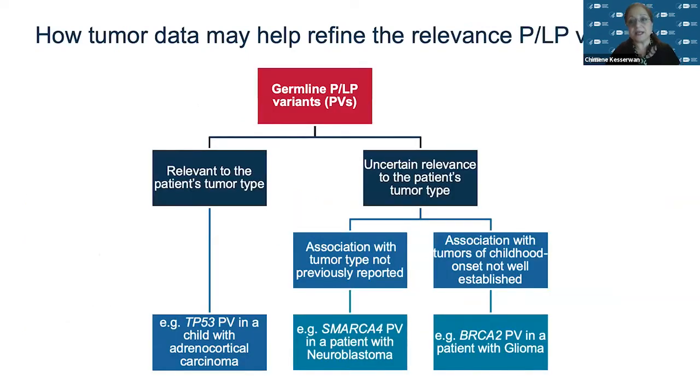Yet, one question remains to be addressed: how tumor data may help to refine the interpretation, i.e. the relevance of germline variants relative to the patient's tumor in question. Germline pathogenic variants can be stratified as either relevant to the patient's tumor type or of uncertain relevance to the patient's tumor type. For example, if you have a patient with a TP53 variant, this patient is a child and has adrenocortical carcinoma, this pathogenic TP53 variant is considered relevant to the tumor type. Whereas if we find a SMARCA4 pathogenic variant in a child with adrenocortical carcinoma or neuroblastoma, then the relevance of this variant to the tumor type may not be that obvious.